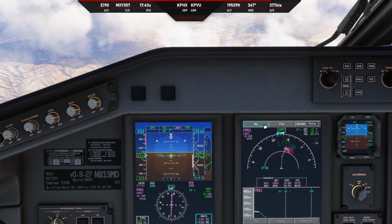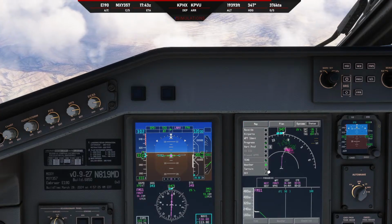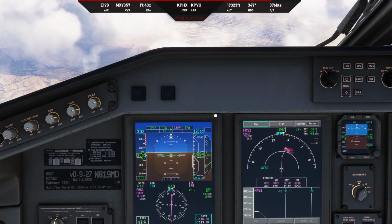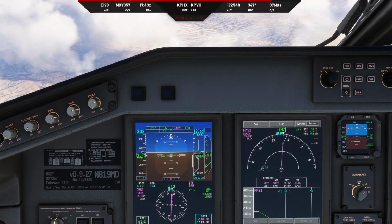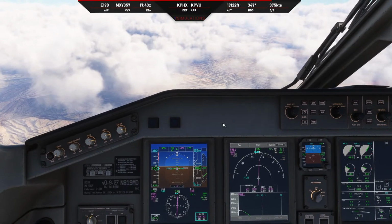So you can see we definitely got some rain, showers, and some high winds. I'm more concerned with terra firma than the weather. So we're going to go ahead and put terrain mode up on the ND. We're getting ready to go through our transition altitude. We'll make sure we set that.